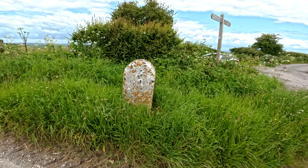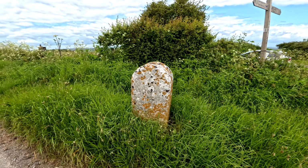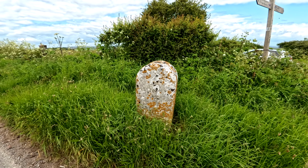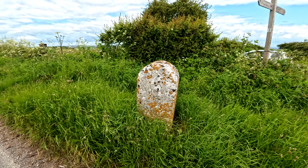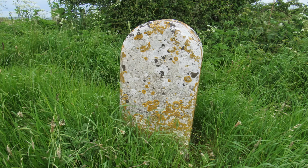Oh, look folks, a boundary stone. I think it's fairly modern though, because it doesn't appear on a 1902 map or even a 1958 map, but it does appear on a current Ordnance Survey map. But hey, it's a boundary stone and we've found it.